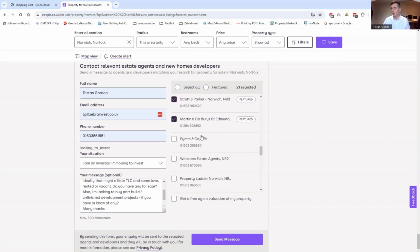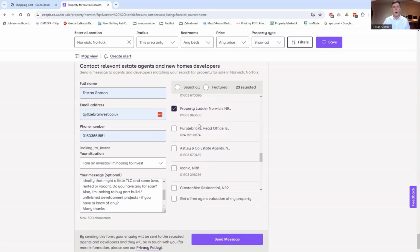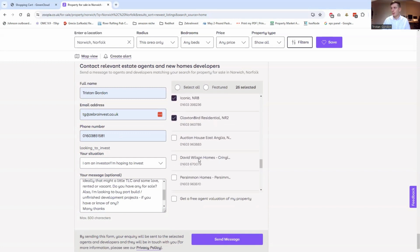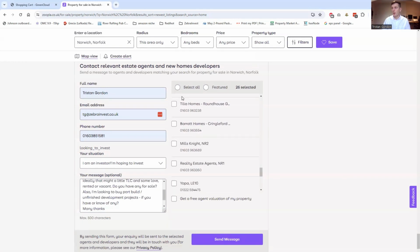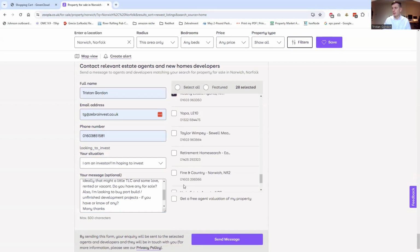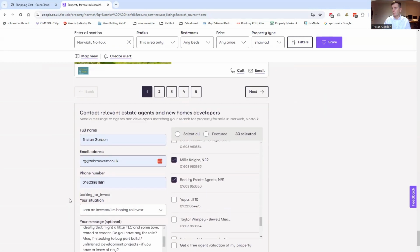Stratton Parker, we'll keep those in. Martin & Co, well out the area. Pim & Co, Webster's, Property Ladder, they're all nice people. Purple Bricks aren't likely to have someone there who's going to respond to this kind of information. So we'll go through these ones. And as you can tell, I'm focusing on those who are kind of local, the ones who are likely to respond. These are all developers, so I'd leave those. Mills Knight, Reality. Yopa, again, they are an online agency, so not much point in contacting them. Diamond Country, Vario. And there you go. You can see exactly what I've done there.